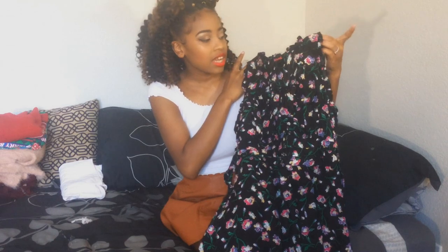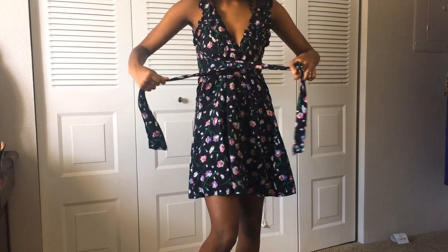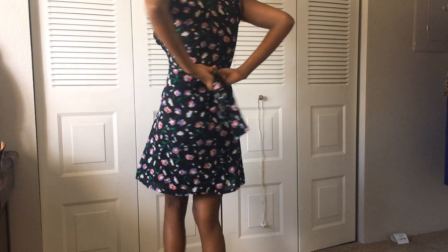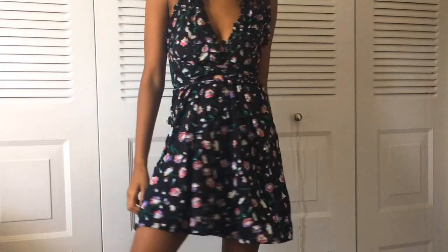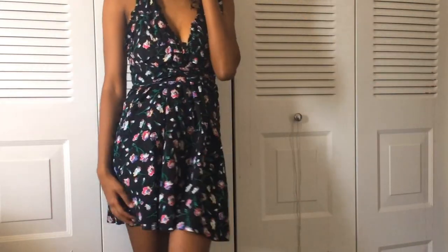Duh. The next thing I got is this Rue 21 patterned little dress. It has really long strings, so because it is too big for me, I wrap them around to where it hugs my waist so it actually fits me better, and then I tie it in the back. These little button things at the top that are supposed to cover your boobs are also just for show. So that's exactly why these little things come in handy.